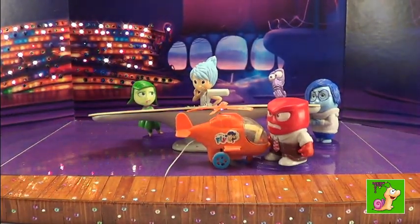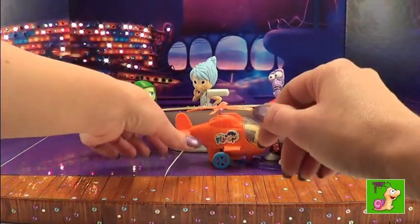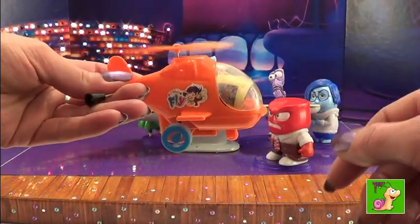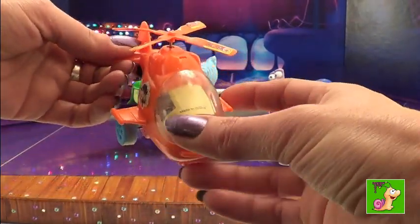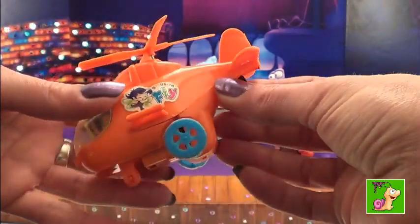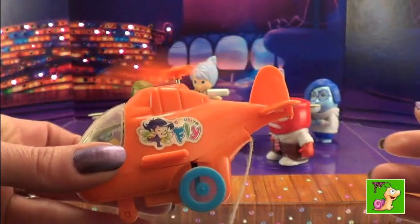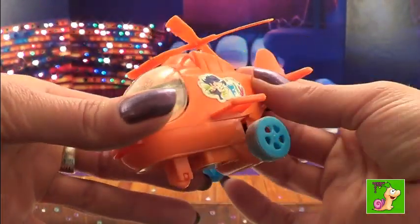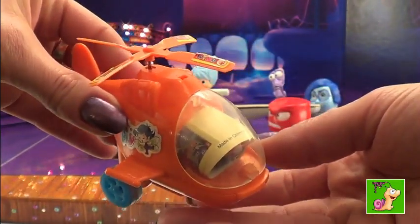Oh, what have we got here? It looks like we've got a little helicopter. Wow, its propellers are moving and there's a surprise inside. Let's see how he can fly. Wow, look at me. Cool. Let's put him aside and see what other surprises we have.